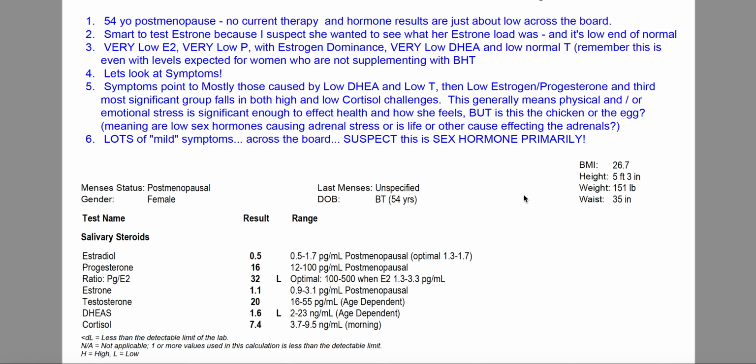This is going to be a great set of labs for all of you who are just coming on and haven't really been following these hormone videos, because this is the perfect opportunity for you to start at the beginning. So, if you're not on any hormone replacement therapy and you're testing for the very first time, this is going to be a really great one for you to watch as well.